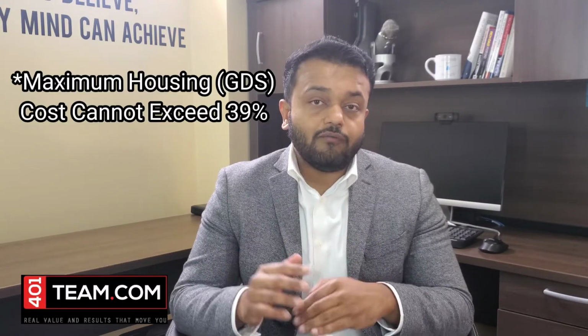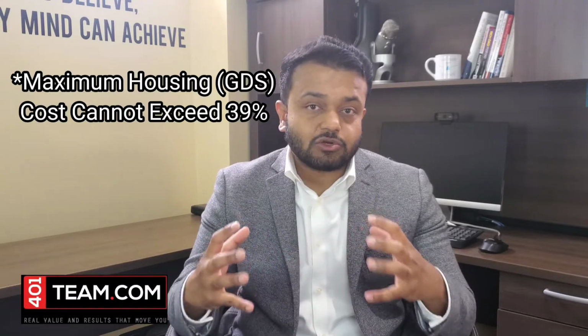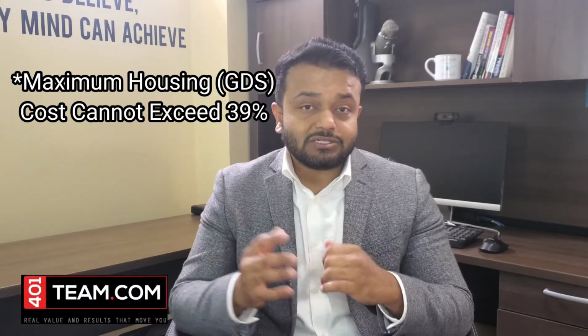Now, the second ratio that we're looking at is the TDS ratio, or the total debt service ratio. The total debt service ratio includes your housing cost plus all your other monthly obligations in terms of car payments, credit card payments, line of credit, etc., or student loan. So basically, the maximum threshold for the GDS ratio is 39% of your gross pre-tax income, and the TDS ratio is about 44% of your gross pre-tax income, right?